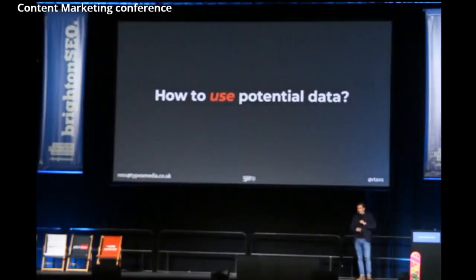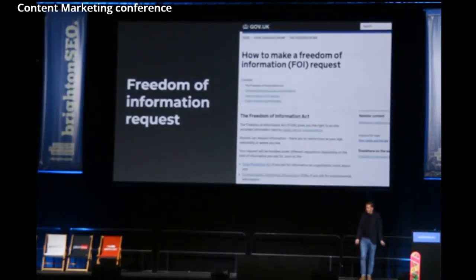Potential data. So we love this stuff. We do a lot of freedom of information requests. Essentially, you can email any kind of public body and ask them to release data. For example, if I wanted to see how many ambulance call-outs have happened up and down the country at football grounds, they'll just do that work for me and send it to me, which is amazing.